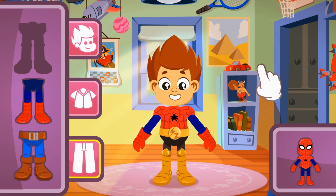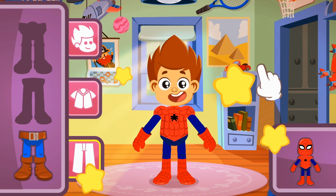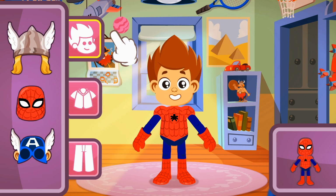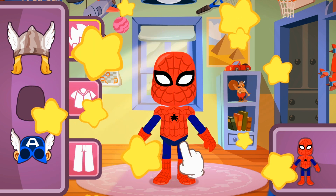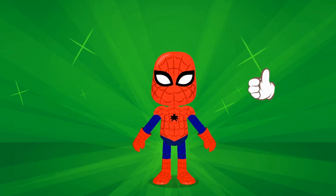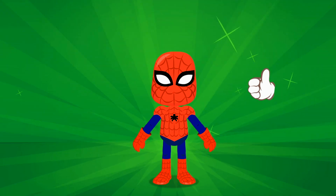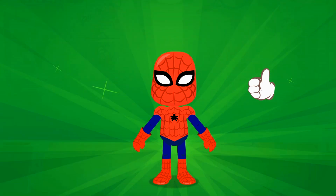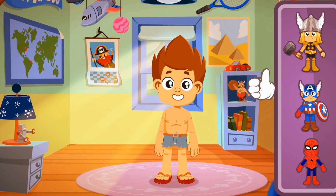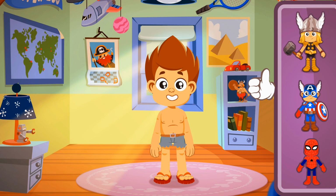No. Remember, we've already chosen that one for Thor. We're looking for red and blue pants. Yes, there they are. And now the head. We're looking for a mask with spider webs drawn on it. Yes! Wow, I can't believe how cute Kid looks as Spider-Man! Well done! You finished the game successfully. Now you have to choose your favorite.